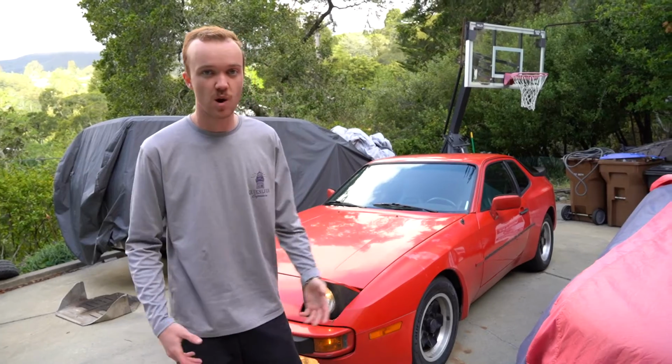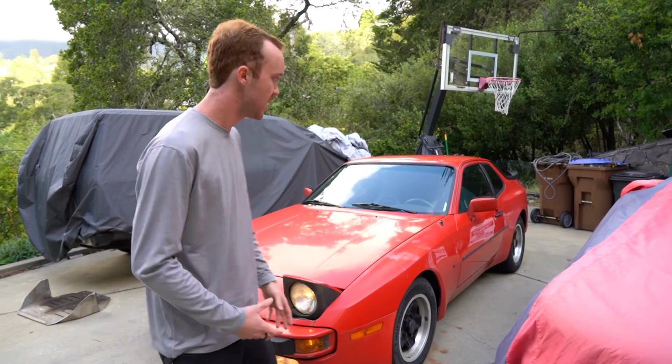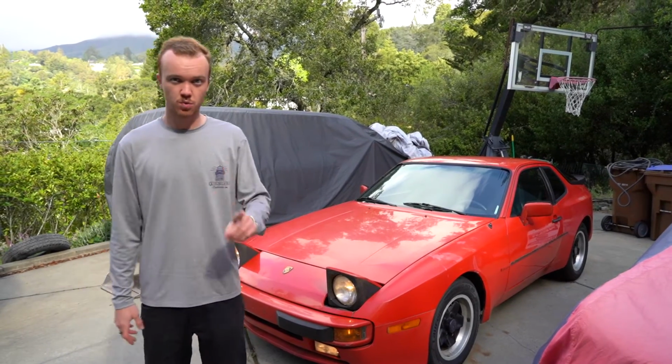Now, where Zev and I are moving, this car is going to be right at home with all the rallying that you can do in the area that we're moving to. And because it's not that clean, I figured it's going to be a perfect candidate for a 944. This car is going to be a one-of-one rally build.